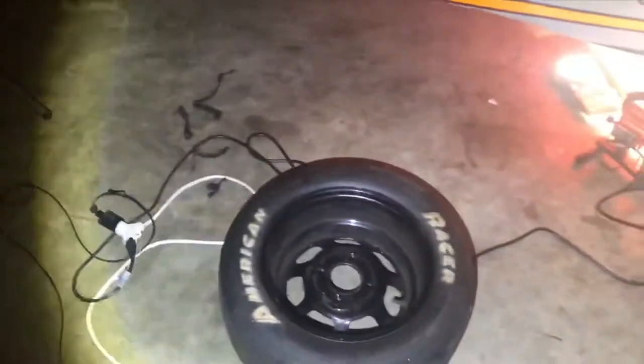All right, this is going to be a big jump in time here, but as you can see, things have been going down, we've been tearing things apart. All the wire harness is completely exposed. So what's been going on?